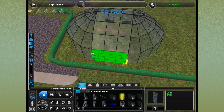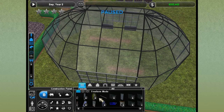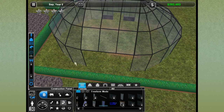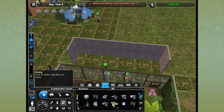Let's see, aviary wall height. All right, not quite matching up on the glass there, but I can totally live with that for now. Oh, is this it? Oh, this was it, ha, no wonder. Well, I feel like a silly goose now. So we're gonna wait for that research to go through. And while that research goes through, we need to get in benches and donation boxes for over here.